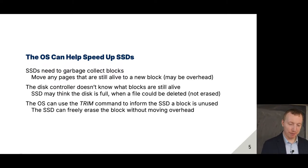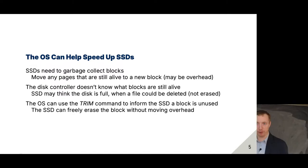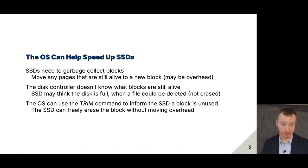So it's just kind of this weird thing where we have to erase in blocks, and we have other rules where we can only write to freshly erased. And it's kind of weird, it gets tricky if you actually have to implement something like that.